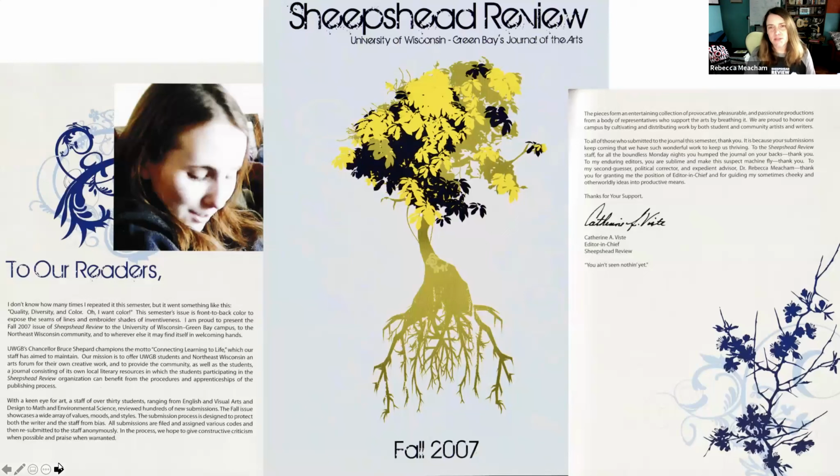So in fall 2007, our editor-in-chief, Kate Visti, decided it was time for color. And Kate was an incredibly ambitious and visionary editor-in-chief. Sheepshead Review had had full color covers, and even up till this time, occasionally we'd do an insert with special paper where we'd have some color pages featuring visual arts in the middle of the magazine as a special section of color, but not very often. So up until this point, we had pretty much a black and white issue. So what Kate decided to do was, let's do color.